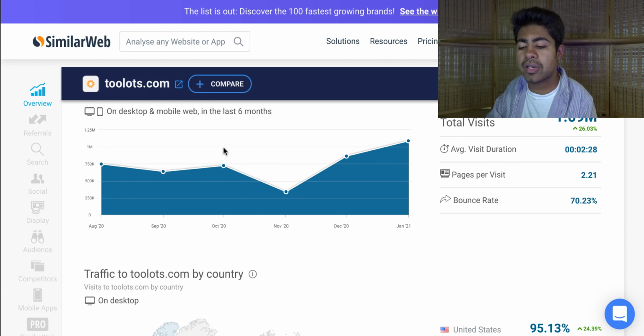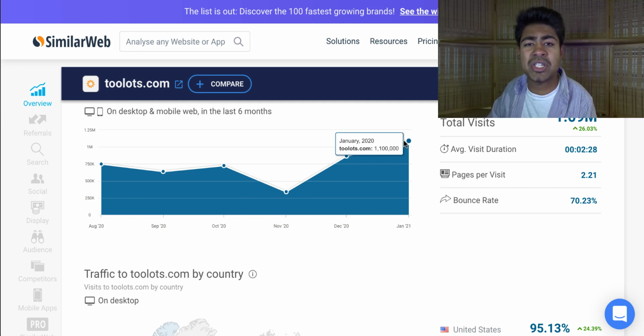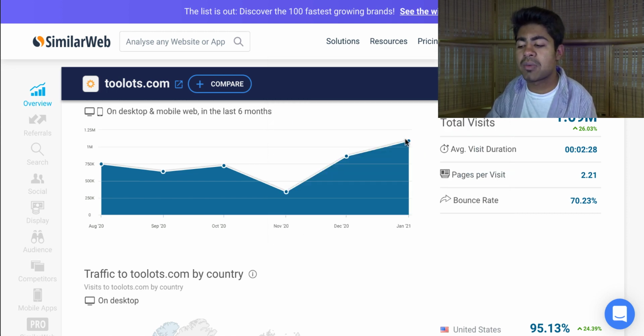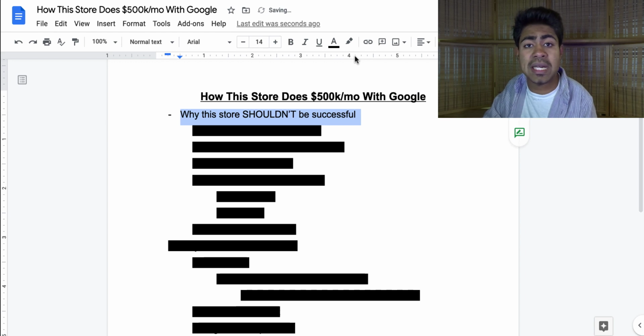Now, if you look at the traffic, we can see that their lowest month, they had a traffic of around 340,000. In January, it is estimated to be over 1.1 million. Now, if we take into consideration an average conversion rate, we can infer that every visitor gave them basically $1, especially because they sell very pricey products, and this means they did roughly $1.1 million in just the month of January. So that lets you know that this is a very popular website, very high in demand, and is what is working right now. But let's go to our Google Doc now and start off with talking about exactly why this website shouldn't even be successful.